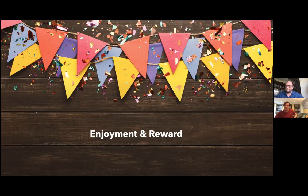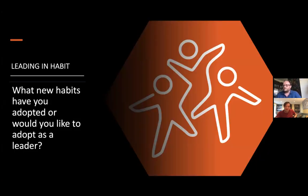So start to consider, everyone, what habits you've adopted or what you would like to adopt, particularly as a leader, things which might support trust or credibility or a perception of stability. And so the first step, we've just had a question come through just on the subject of reward. Basically, they're saying, is reward always a positive, or can reward sometimes be the avoidance of a negative? Does that make sense?